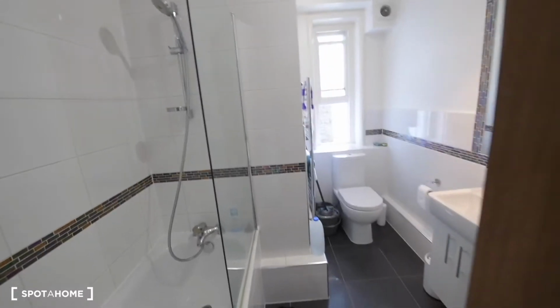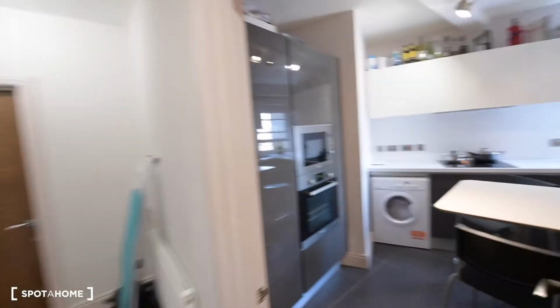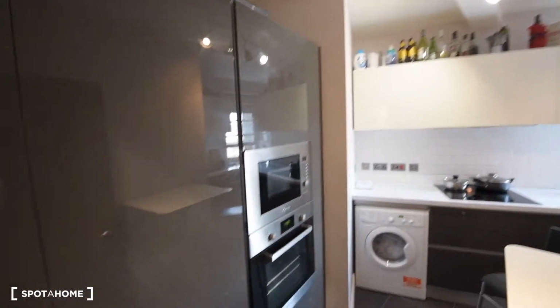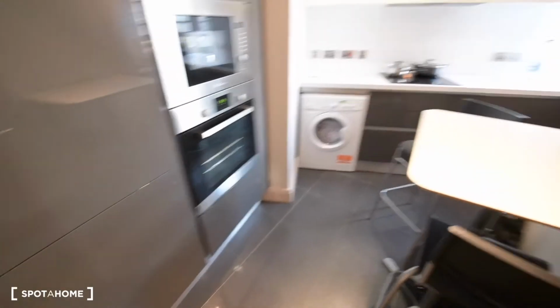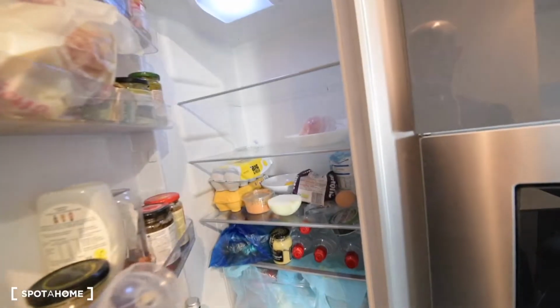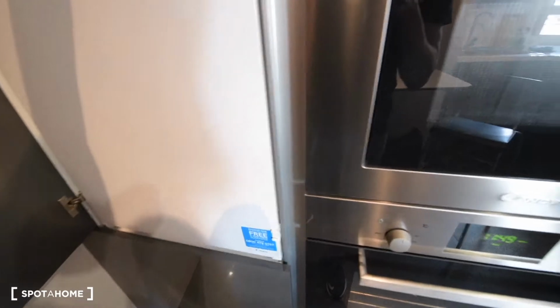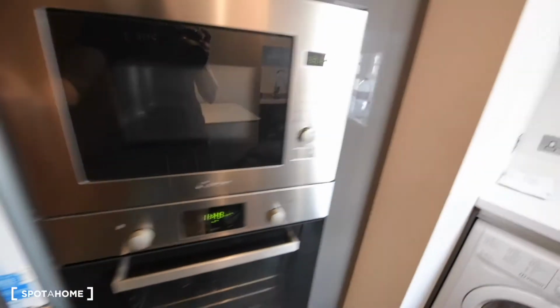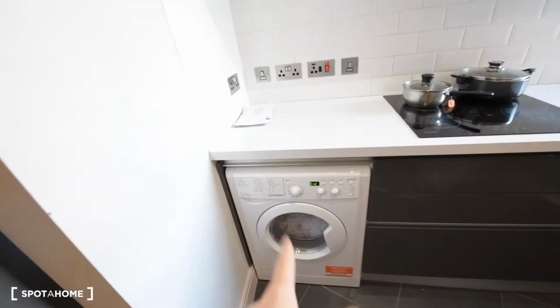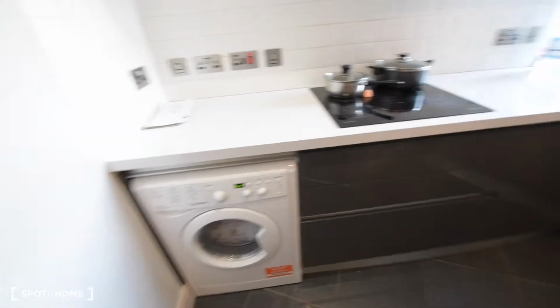Alright, so one last look. And here we have the kitchen, which looks really nice as well. We have a small dining table here. And this is the fridge with the freezer at the bottom. We also have the microwave, the oven. There we have the washing machine and dryer.